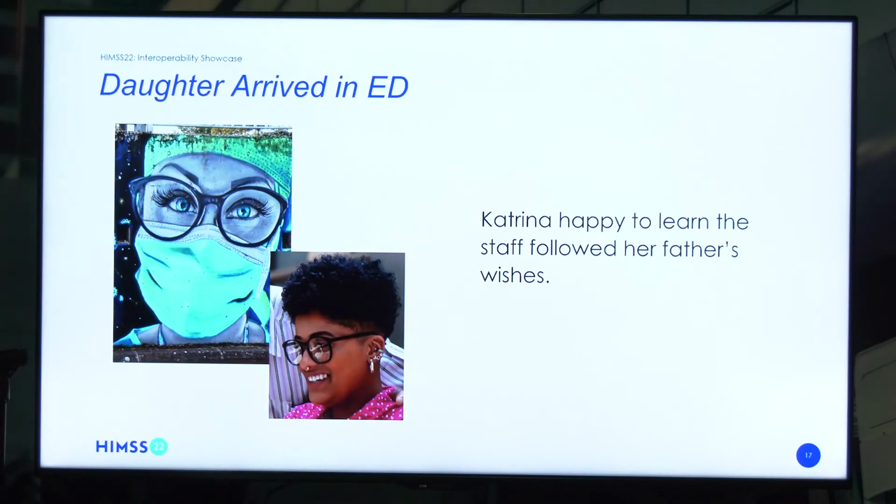His daughter arrives at the emergency room. It took her 30 minutes to drive in from home. Fortunately, she was able to get here. And when she arrives, she's thinking the entire time, really worried, what's going to happen to my father when he arrives? We had this discussion around advanced care planning, and we know he doesn't want to be intubated. It's the last thing he would ever want.